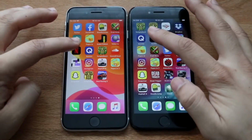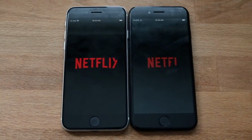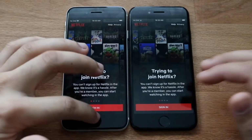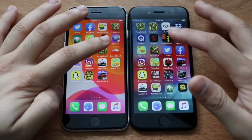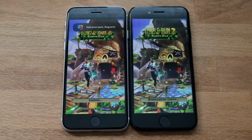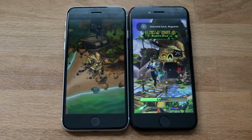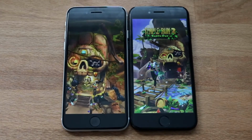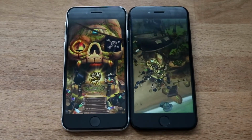Netflix, 3, 2, 1. And you can see even an app like Netflix loads up faster on the iPhone SE2. Temple Run 2, 3, 2, 1. And look at that, look how much faster it is on the iPhone SE2. I mean, that's a pretty big difference.